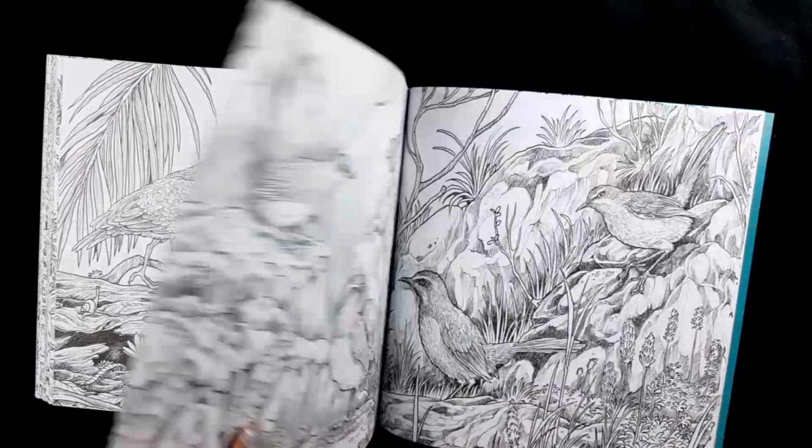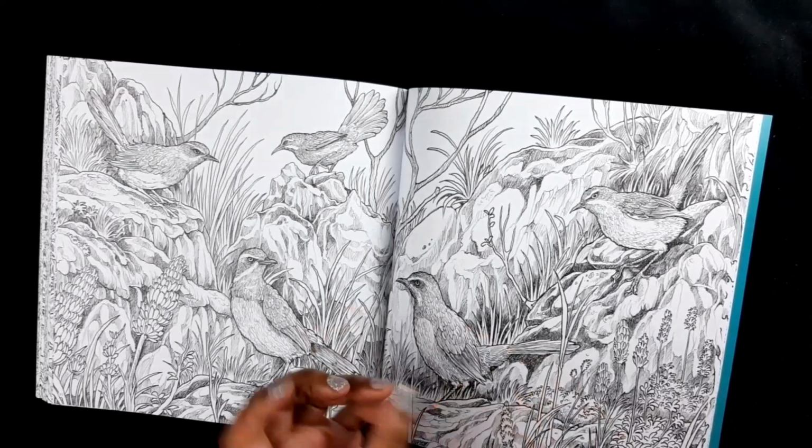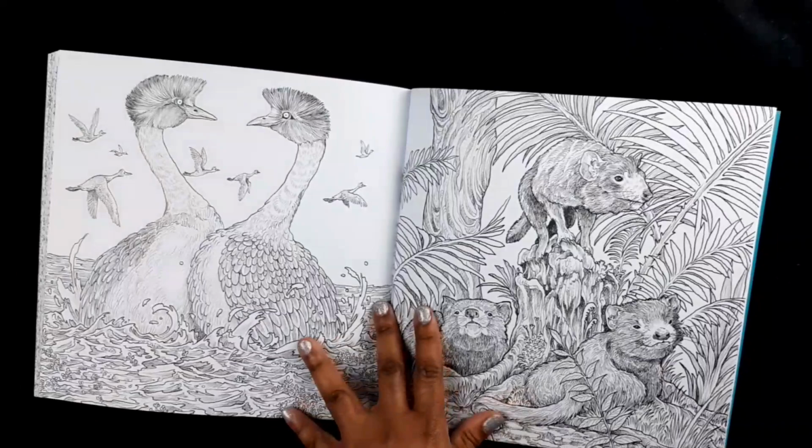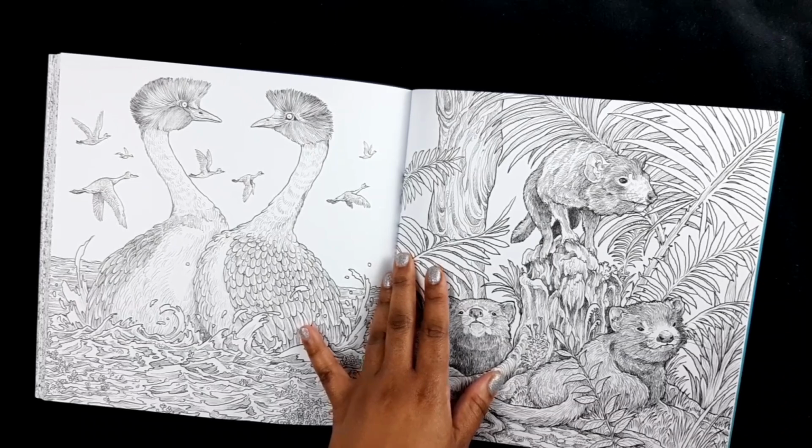Oh, boy. I love how his line art is kind of like not really grayscale, but it directs you where you would need to be putting your darker colors and your shadows. There, that's a happy couple. Look how they're looking at each other. Ooh, they got them bedroom eyes.